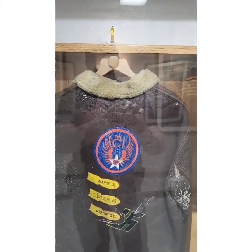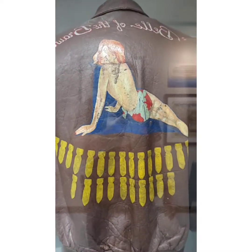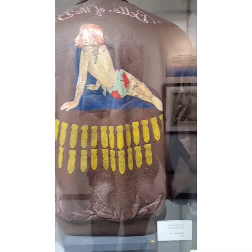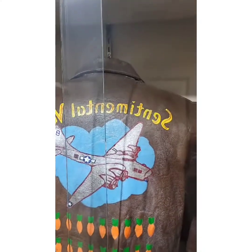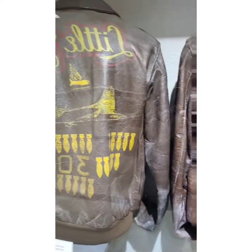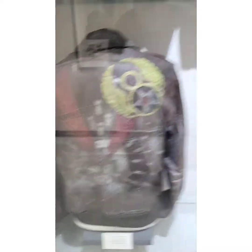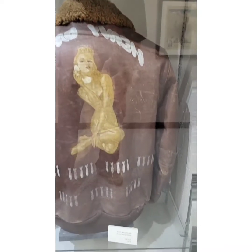These old bomber jackets. Coming over here, so they're the belle of the brawl. They got to decorate their jackets. That's how many bombing runs this guy went on. Sentimental value. Those are all his bombing runs. Little Joe. Isn't that cool? Heavy Date, you know, they're little pinup girls.